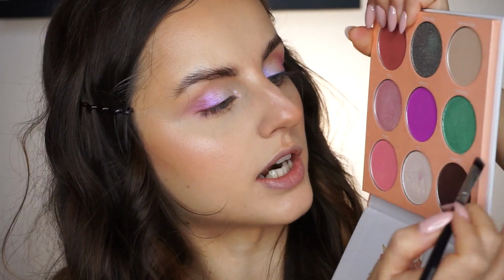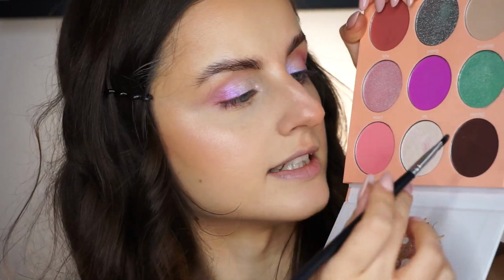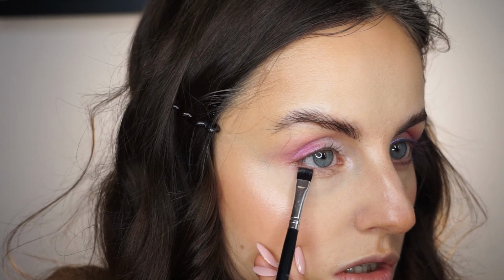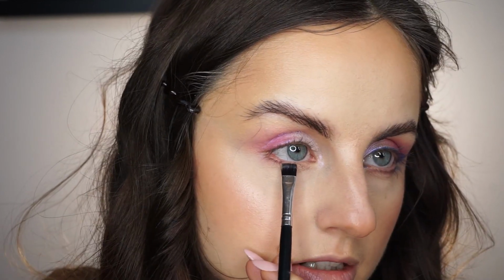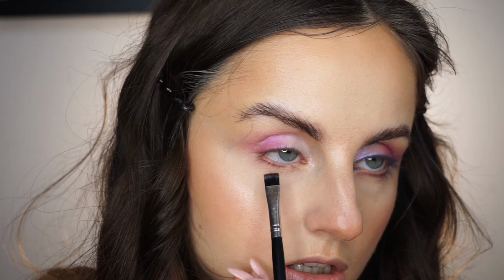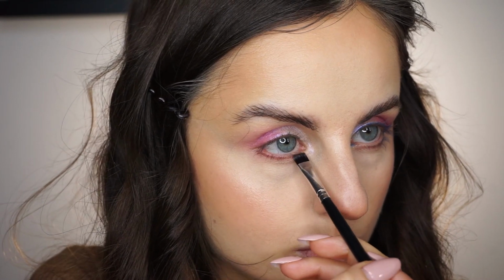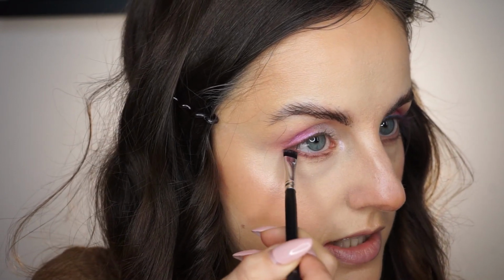Oh, I forgot a little detail. Before I do that, I'm going to take this dark brown in the palette on a flat brush like this to add a little bit of definition on my lower lash line. I've noticed that she has something really close to her lash line. I'm really tapping off the excess from my brush because I don't want a lot of that. And I'm really going close to my lash line, and I'm not pressing hard. Again, I just want a light definition there. So I'm not putting a lot of pressure on the brush, I'm barely touching the skin.